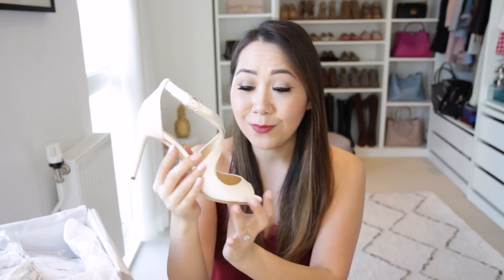So I am so excited about these. I think they're absolutely beautiful. I'm so thrilled with how they turned out. Would definitely recommend the service. A little bit more pricey, but very much worth it for a very special bridal shoe experience.